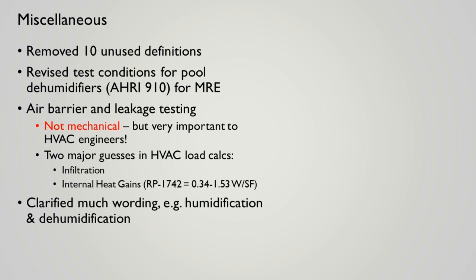When you make load calculations, or at least when I do, there are two major guesses, I don't know what to call them other than guesses, that every engineer or designer must make. How much infiltration should I include in the loads? And what should I estimate for internal heat gains? On the internal heat gains topic, ASHRAE RP 1742 reported a range of 0.3 to 1.53 watts per square foot. So that's a little bit thumb in the air when you make that estimate, and you have to think about it quite a bit.